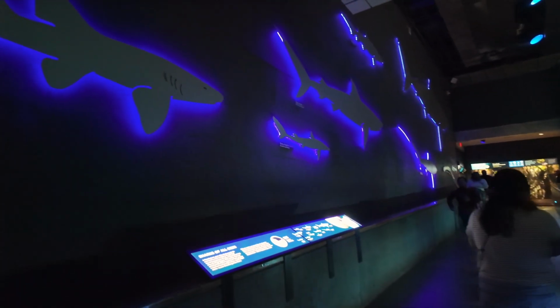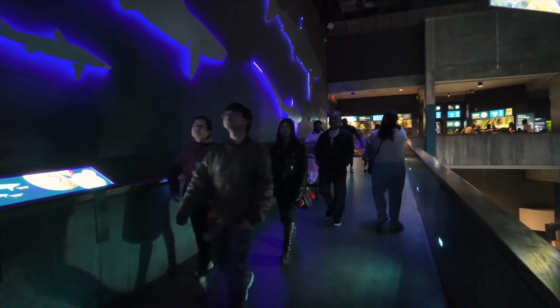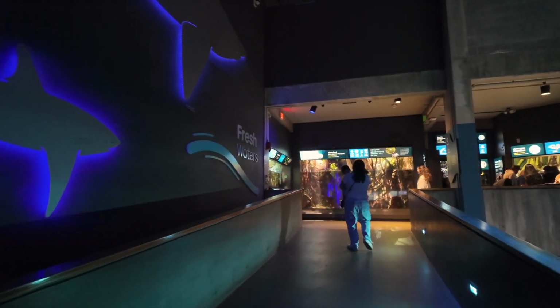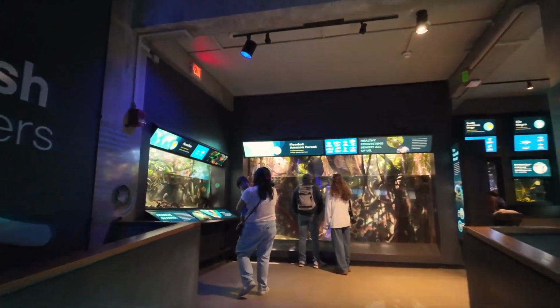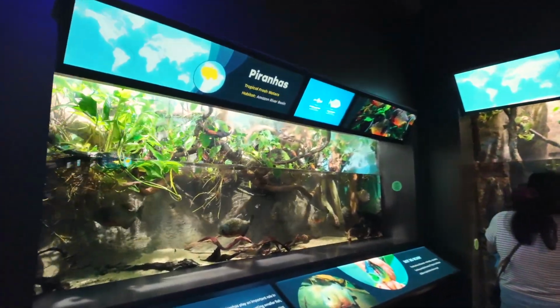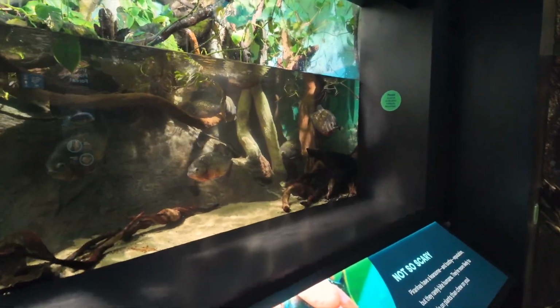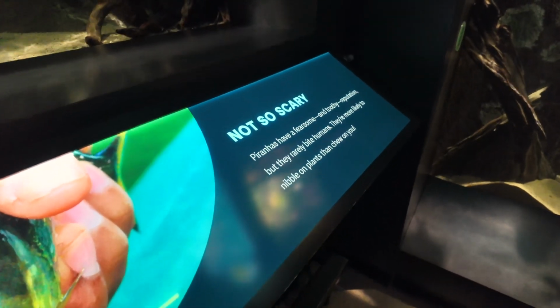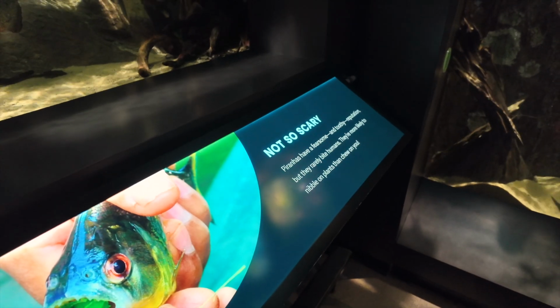We're heading up to level 3, freshwater sharks. I'm on stroller duty, film and push at the same time. That's dad duty. Looks like we're heading up to the Amazon now. Level 3. I love it. Some river fish. I didn't know that, Gab. Piranhas rarely bite humans. Never knew.